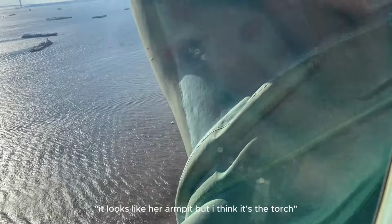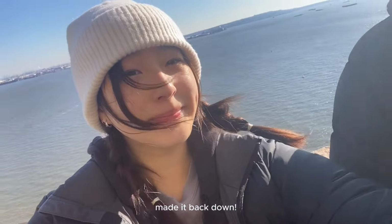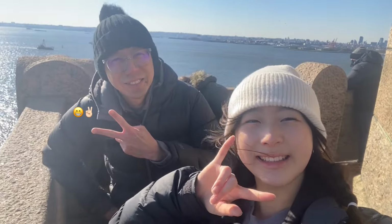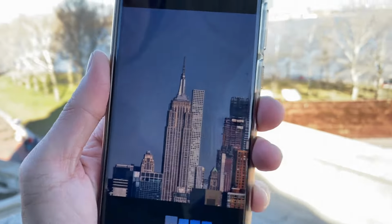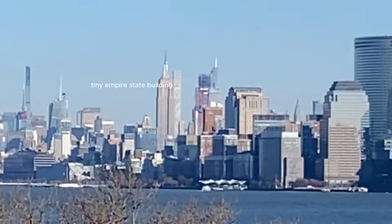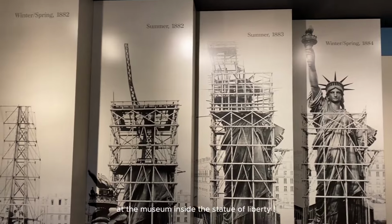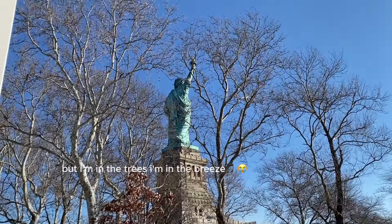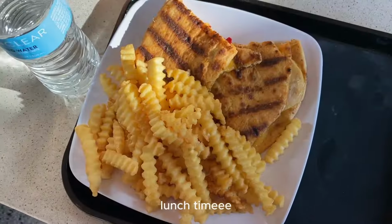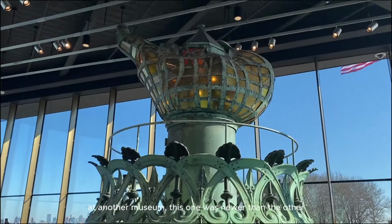It looks like her armpit, but I think it's the torch. Or it could be her arm, I don't know. My dad captured the Empire State Building from here. And it's all the way over there. She's in the trees. But I'm in the trees. The original torch.